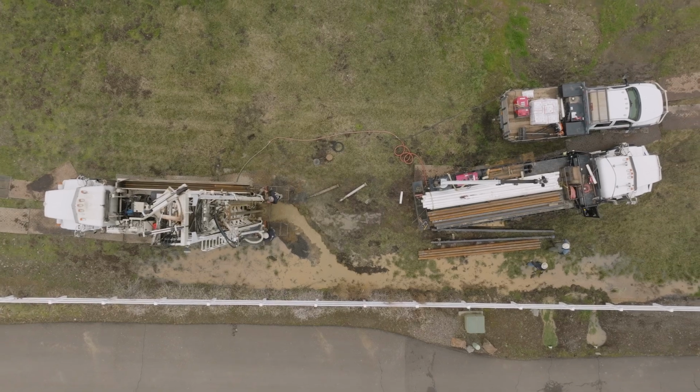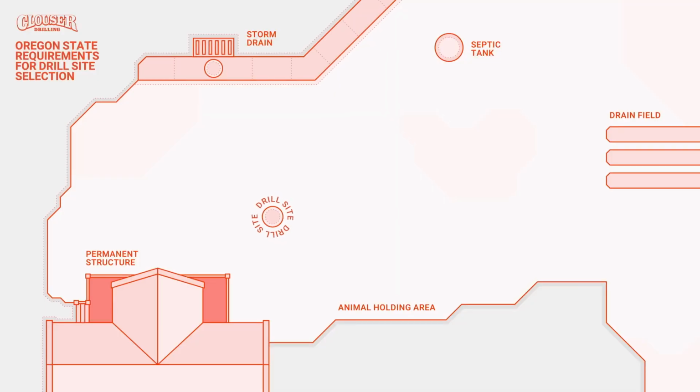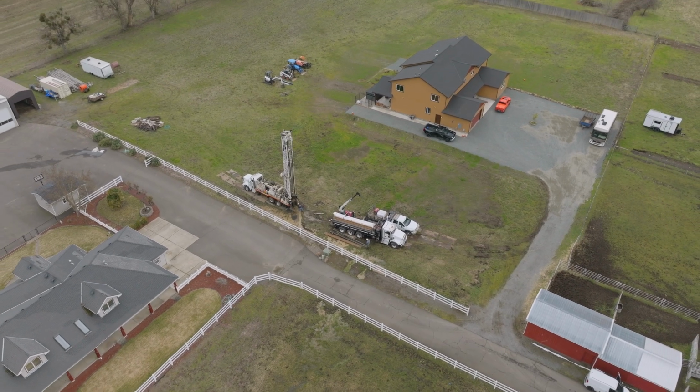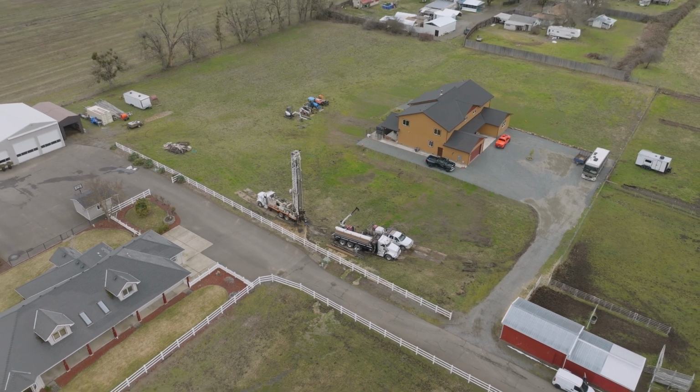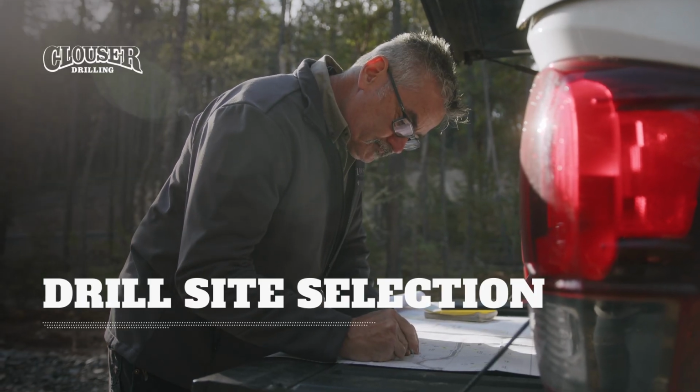Oregon Water Resources Department has setback requirements for well location for protection efforts to maintain clean drinking water. These include, but are not limited to, 5 feet from permanent structures, 50 feet from closed sewage systems such as septic tanks, 50 feet from confined animal holding areas, and 100 feet from open loop sewage systems such as septics. Adequate space is needed around the well drilling machinery to commence work. This includes sufficient distance from overhead power lines and underground utilities, and ample distance from neighboring wells.